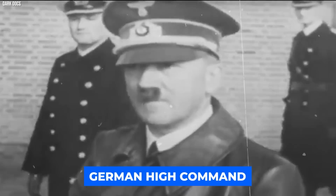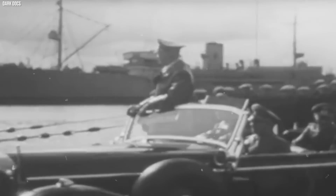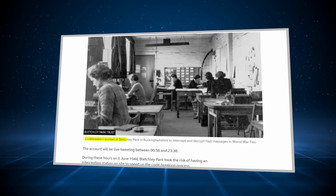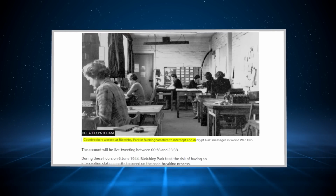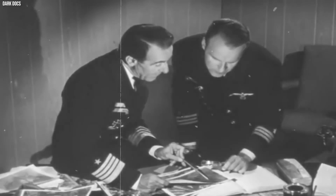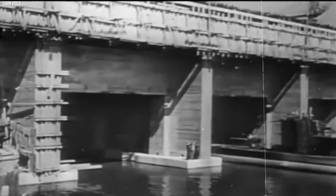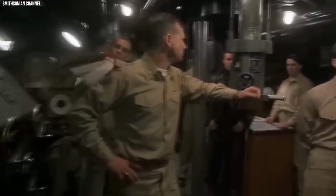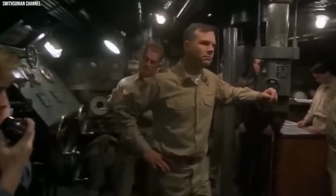the German High Command. The Allies had achieved significant progress in gathering intelligence, notably by cracking the Enigma code. British codebreakers at Bletchley Park worked tirelessly to intercept and decipher German naval messages. This breakthrough provided a crucial advantage, enabling the Allies to predict and counter German naval movements. However, the communications regarding U-864's mission were so secretive that even this advanced intelligence network couldn't fully uncover its details.